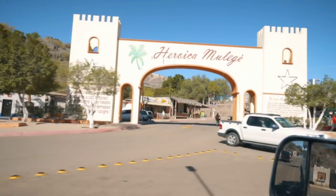Entered Mulege, it's quite a nice little town. There are a couple of official camp spots on the beach. There are a couple of RV spots here as well. You probably pay like $10-$20 Canadian, yeah, no, US probably.